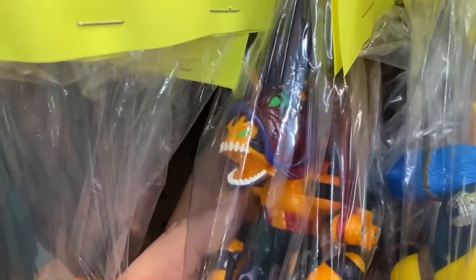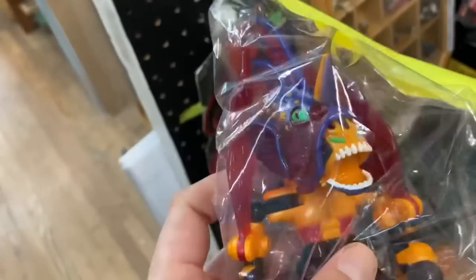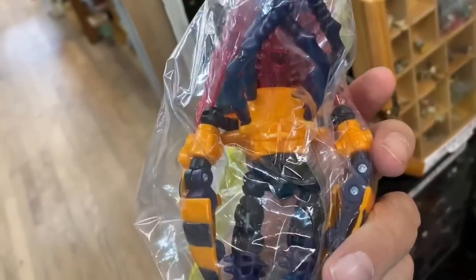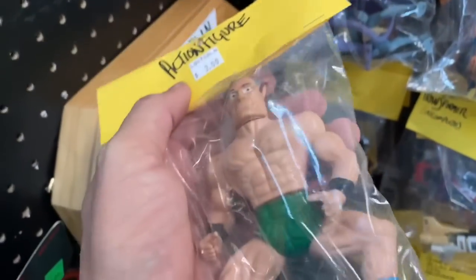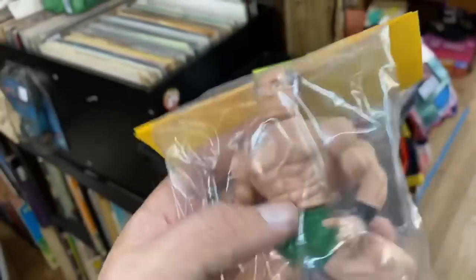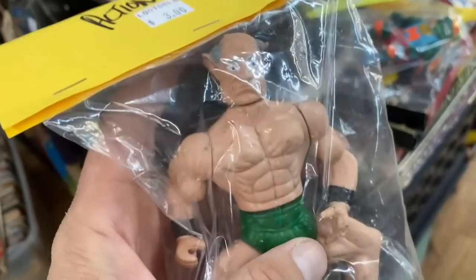The heck is that thing? What is that? That is kind of crazy looking. I have no idea what line that belongs to. Is it like a Transformer maybe? Might be a Transformer. Kind of looks like it might be. Yeah, they only want $3 for him too. Probably snag that for $3. I love weird stuff like that, knockoffs. It's definitely some sort of knockoff, or like I said, it kind of reminds me of like a Remco style figure.